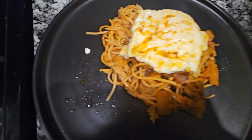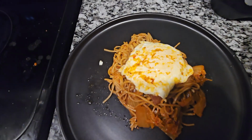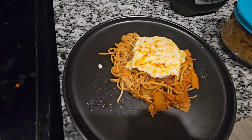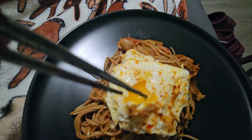Alright, so it's done. I'm about to eat this and watch the show. I gotta clean this. But anyways, I'm gonna go ahead and eat this while I watch the show. I'm about to add honey, but this is my favorite part right here.